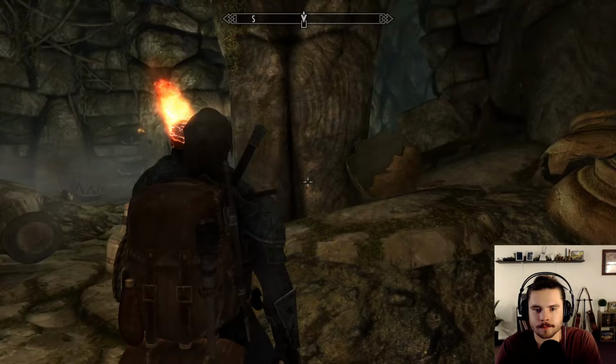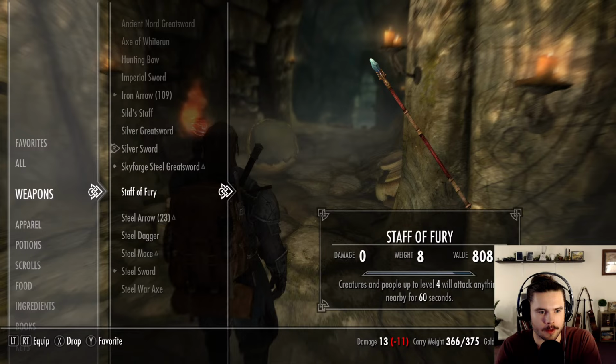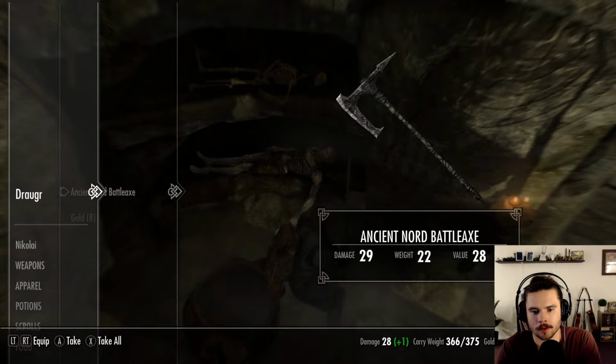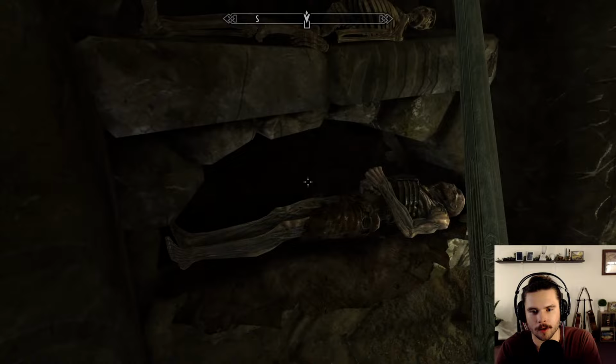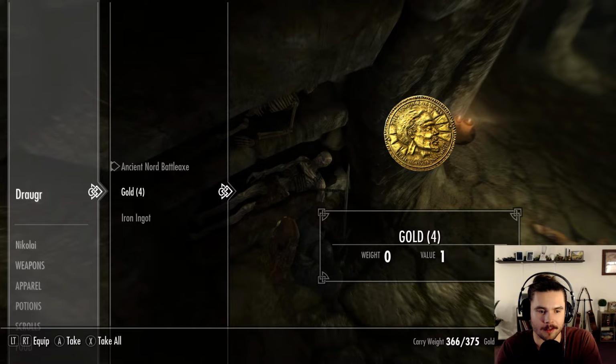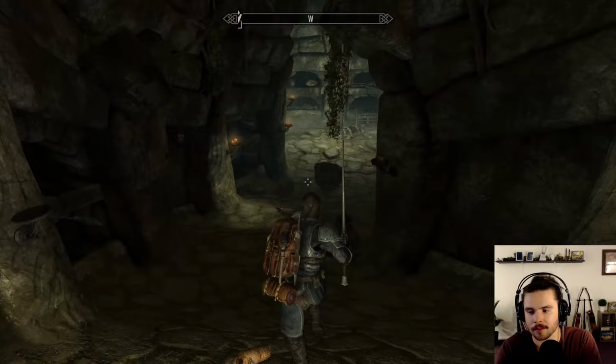Okay, I'm actually going to switch over to that two-handed silver sword, I think, because that's kind of cool. And good night. And we're going to do it again. Okay, my level's a little high. Oh man, dude, I believe that, Bengus.